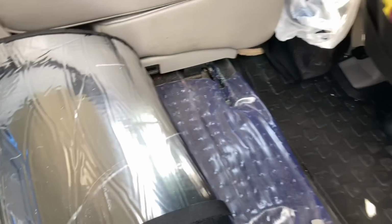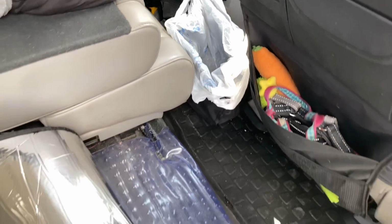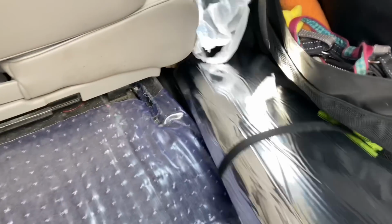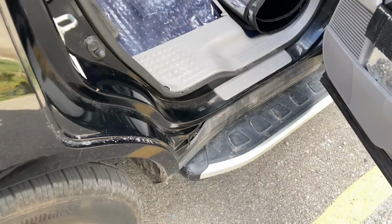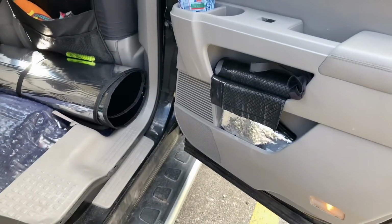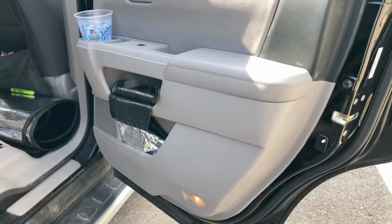But then these stay right in reach, so when I pull into a spot, especially if I'm city camping, I can just reach behind and grab them really quick and put them up, so I don't have to deal with unrolling all of my window covers at once. And then in the door, I do keep my old window covers just in case I need a quick privacy thing, because my windows aren't as dark as they used to be. And then I just have trash bags and my pee cup. If you know, you know.